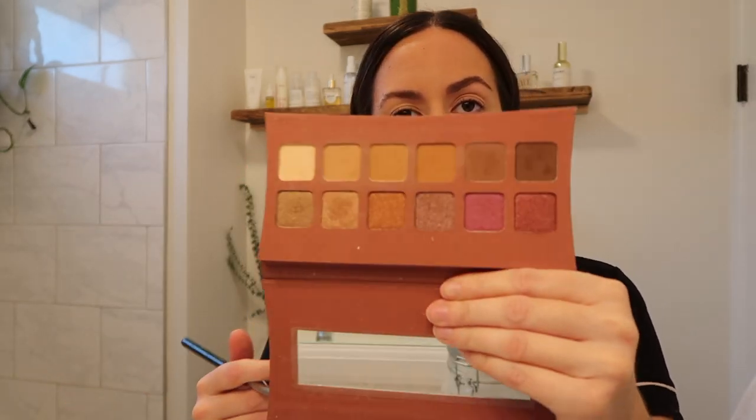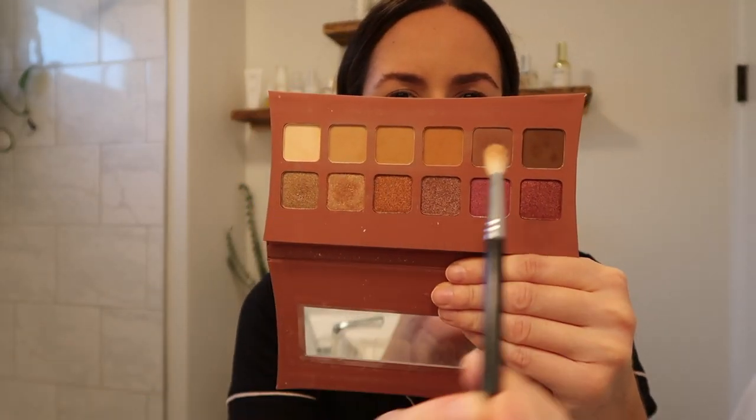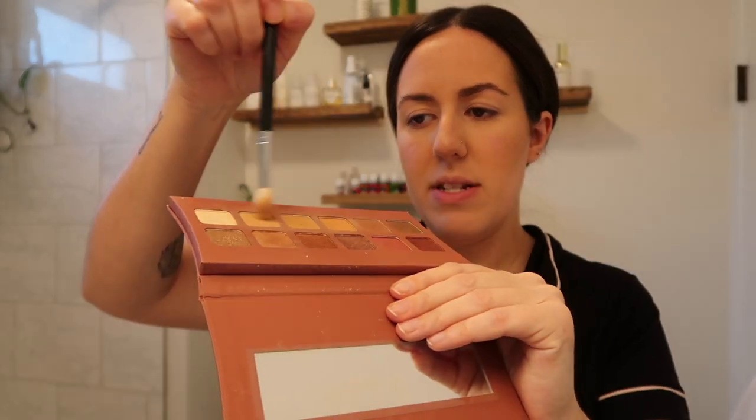I have this Illamasqua palette. It's the Unveiled Artistry palette. Actually, really, really good palette. It's got a bunch of different neutrals in here. So what I like to use is basically this row of neutrals, and I just kind of dip into a bunch of them and spread it all over my eyes. I don't have a pretty way of doing any of this. I swear my own makeup looks worse than anybody else I do makeup on. So yeah, just kind of spread all of these colors on.